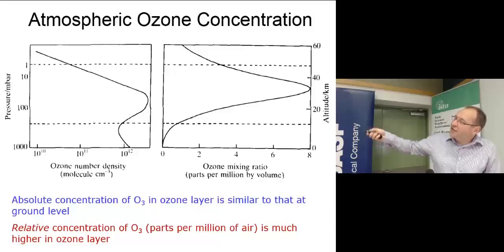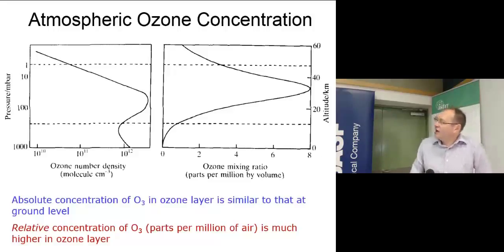And that is not so different up in the stratosphere. But the key difference, of course, is that there's a lot less air in the stratosphere, and so the relative concentration is much higher, even if the absolute concentration is quite similar. So we typically talk about gases and trace gases, and John will talk about this in climate change as well, in terms of parts per million or a relative abundance.